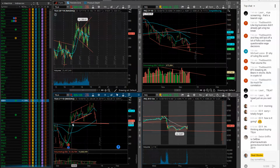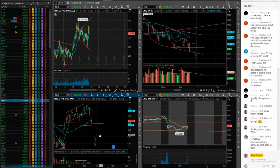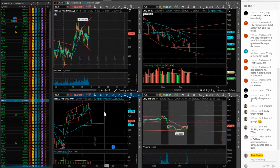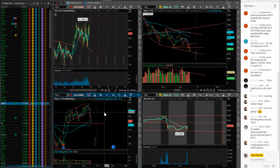So coming down towards where we started this range bound action, coming down to the low of that. Personally, I think that'll be a longer term bag. I don't think trading Tesla is that profitable at this stage of the game. But it would have to be a longer term bag, in my opinion.